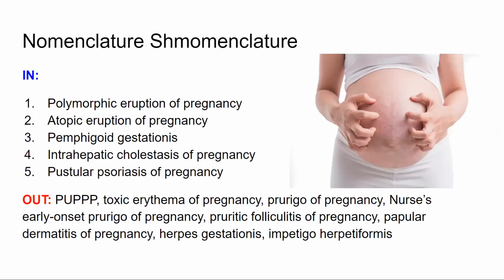So when I was first learning about these, one of the reasons that I found it confusing was that there was a lot of nomenclature out there. And it turns out, at least according to the more recent re-nomenclaturization of these things, that a lot of it all kind of referred to the same thing. So there are now 5 pregnancy dermatoses: polymorphic eruption of pregnancy, atopic eruption of pregnancy, pemphigoid gestationis, intrahepatic cholestasis of pregnancy, and pustular psoriasis of pregnancy.